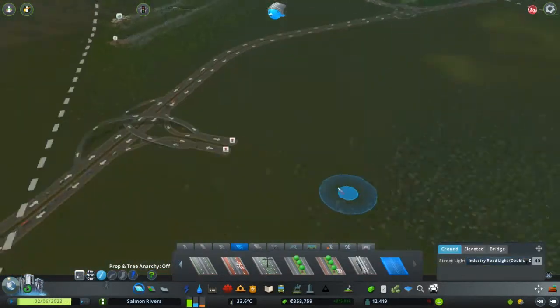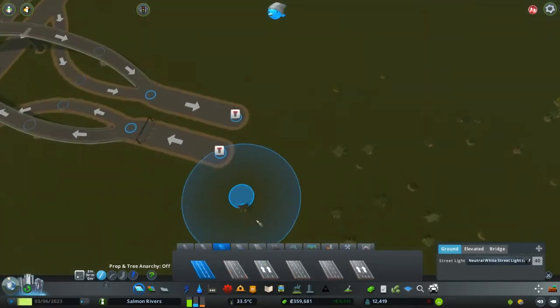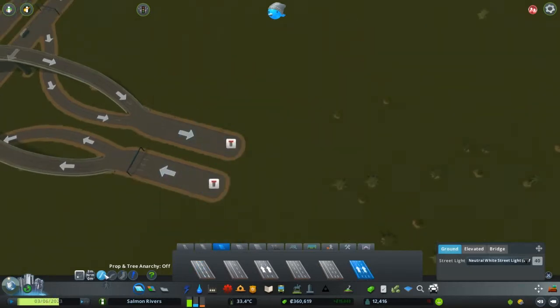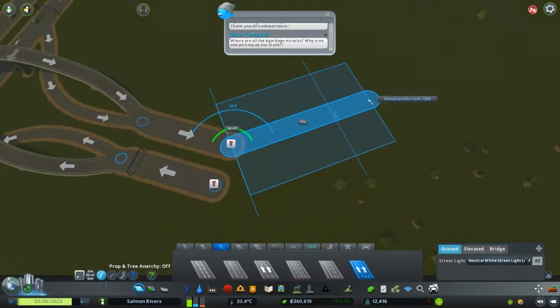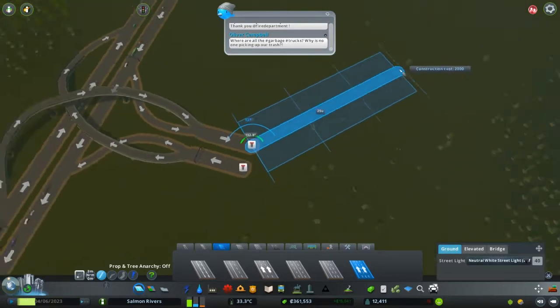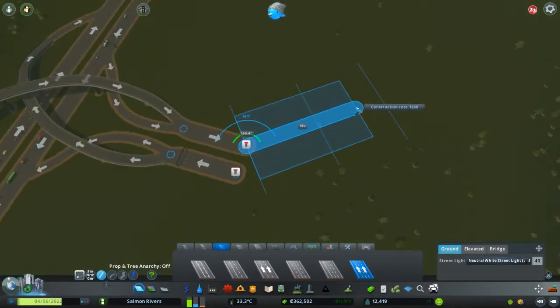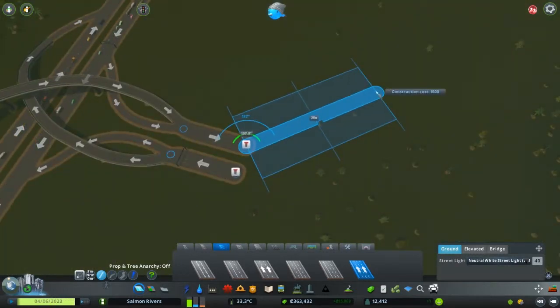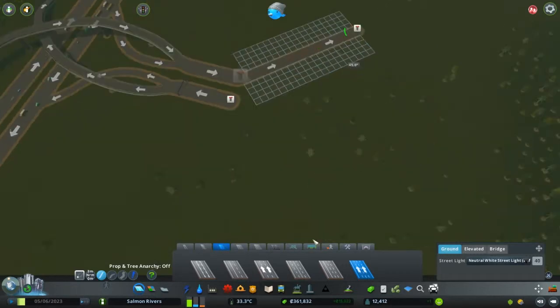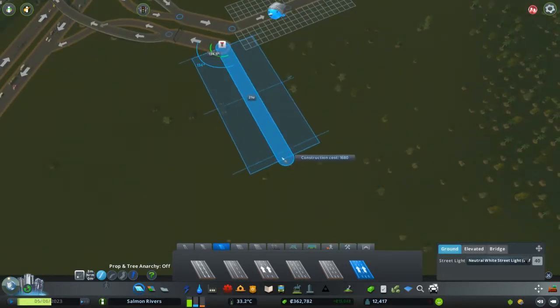Swiftly moving on, we will be expanding out here. So I'm going to take a four-lane one-way road. I'm going to do what I did. How much space have I got? I've got quite a lot of space to work with here. And I'm going to do what we did when we first started. I'm going to create Handful Salmon's signature roundabout.